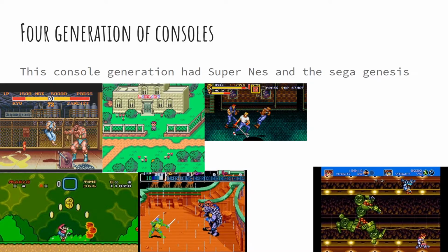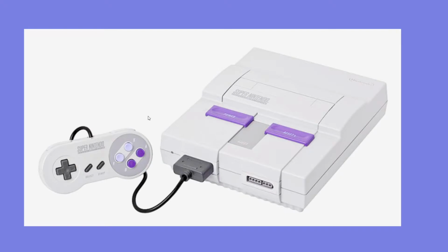The fourth generation of consoles started looking a lot better. It was the Super NES and the Sega Genesis, and these ones definitely had a lot more power to be able to have the characters look more detailed. You can see the characters just looked a lot better. You can actually tell their shapes, and they didn't look more like this. There were still some games that looked like this, and they took advantage of the big file size, and you can make big worlds instead of making more detailed characters. So, two different ways of making the games. This is the SNES.